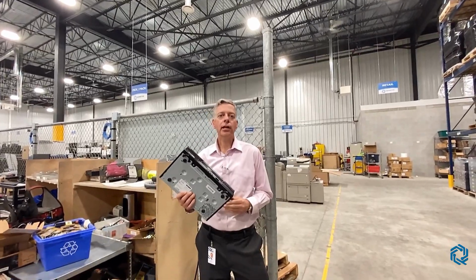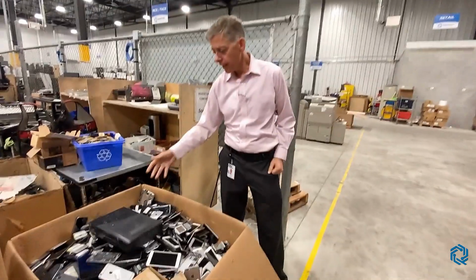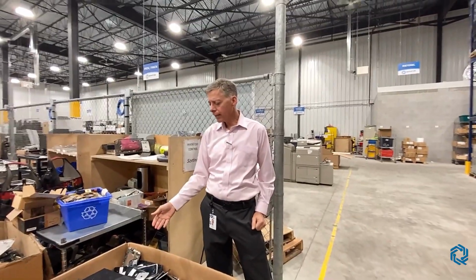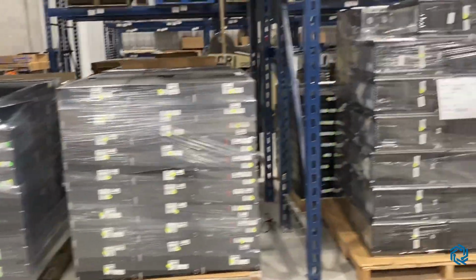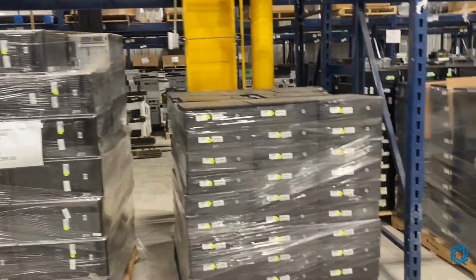After the QC stage, we go to final disposition, and that can be recycling, as in here. This product would go to our recycling plant, or it could be reuse, and you can see the reuse product in our fully stocked warehouse.